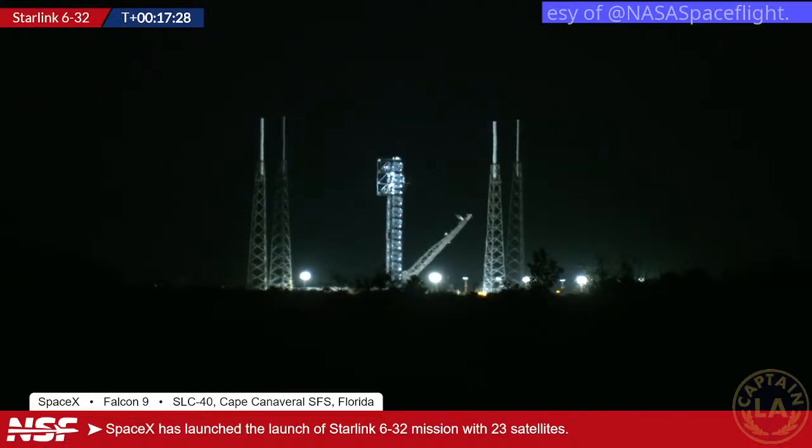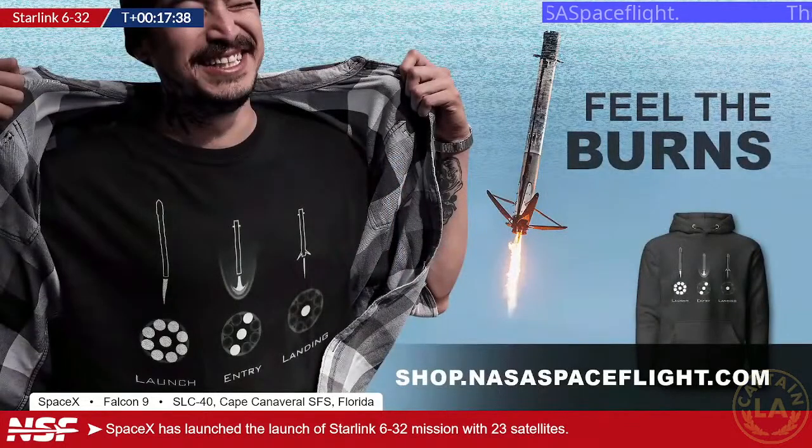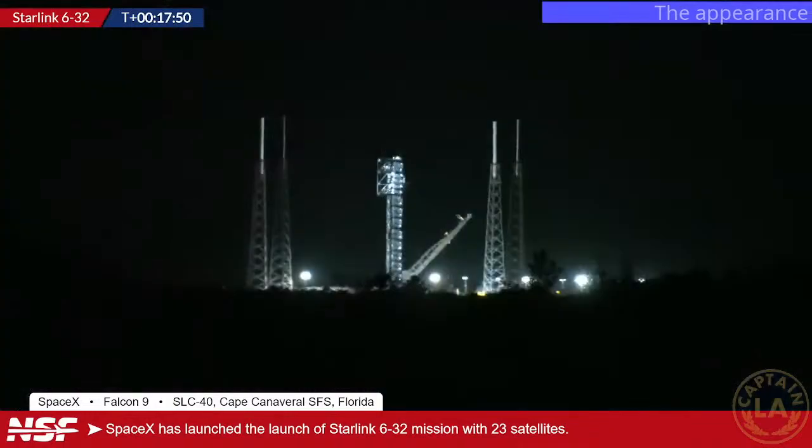I do want to point out, when you were talking about which engines burn, I was looking at the shirt I'm wearing, which is my Falcon 9 launch entry landing shirt from shop.nasaspaceflight.com that outlines which order they actually go in. You can see all the 9 engines and the 3 engine burn, then the single engine. And look at Patrick already quick on the button with it. So definitely, if you want to rep your love for all of these Falcon 9s and the landings, check out shop.nasaspaceflight.com.